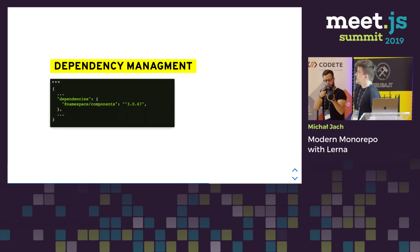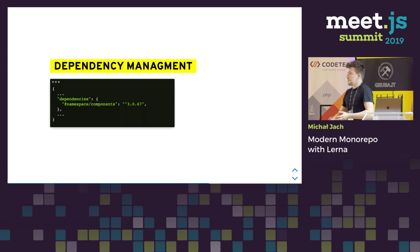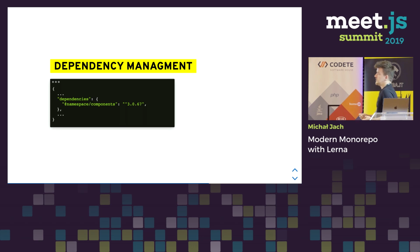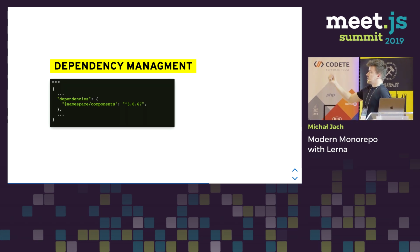So, to summarize this. Dependency management. As you can see, you have a components dependency here, which has some version. That's really nice because each package is actually treated as an npm module. So if you want to pull your components into your React app, in the React app's package.json you just add the namespace components, which is really easy, and you've got it working. And the same when you publish your package to an npm repository, the other guys or other teams do the same. It's treated like a normal node module, like an npm module, which is cool.